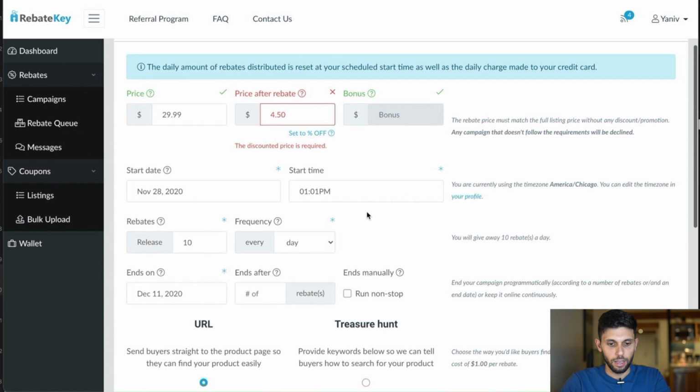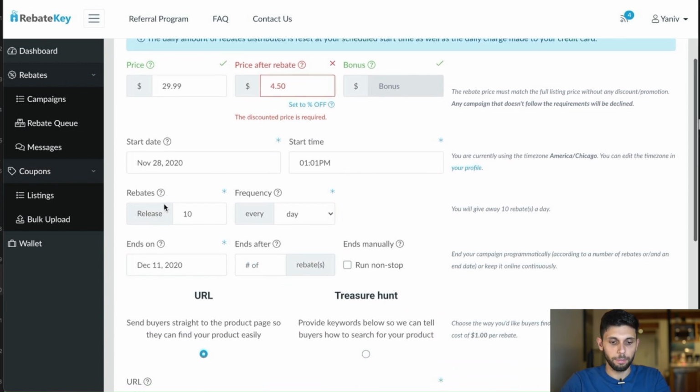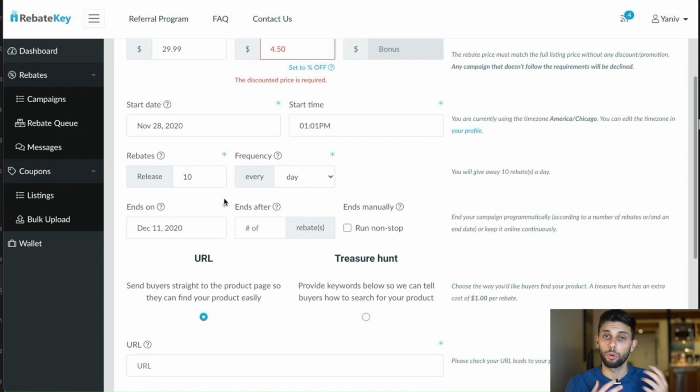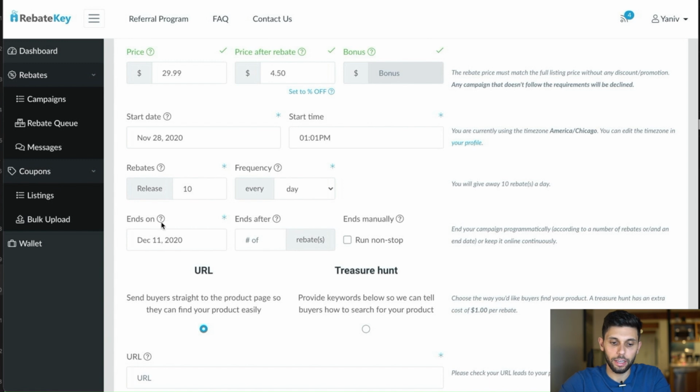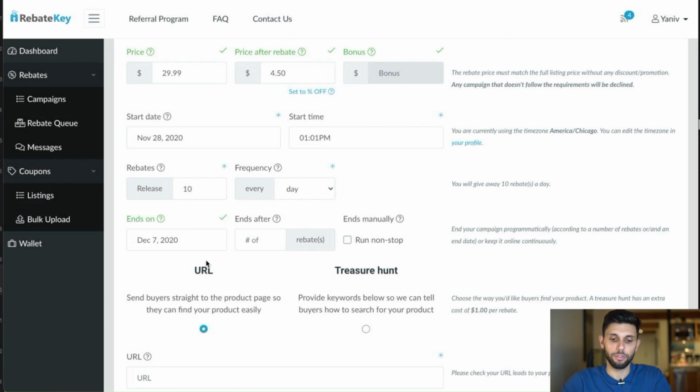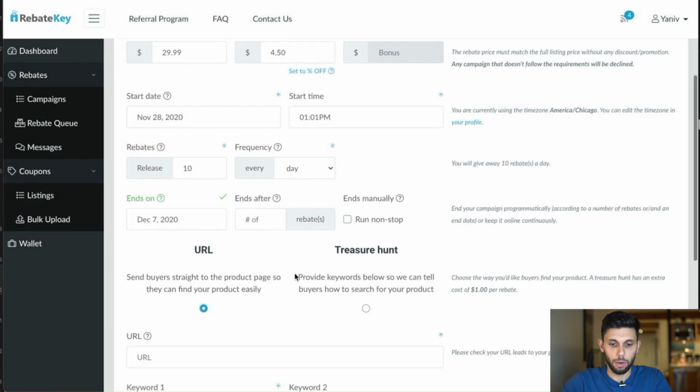So it's $450. You set the start date, the start time, release. In this case, just do like 10 units per day. That should be more than enough, especially if people are actually claiming these rebates. So on the end date here, what you want to do is set it for like 8 to 10 days after the start date. So the start date's the 28th. If we open that, the 28th is right here. So 1, 2, 3, 4, 5, 6, 7, 8, 9. Let's do 9 days, okay? So I'd set it up for December 7th, and that's how that would run.